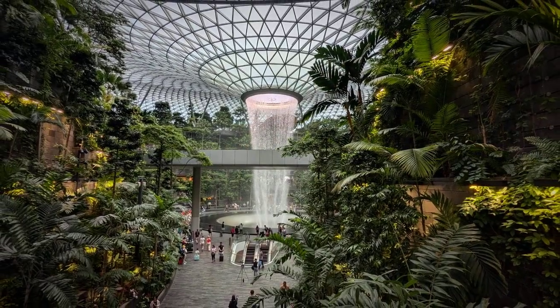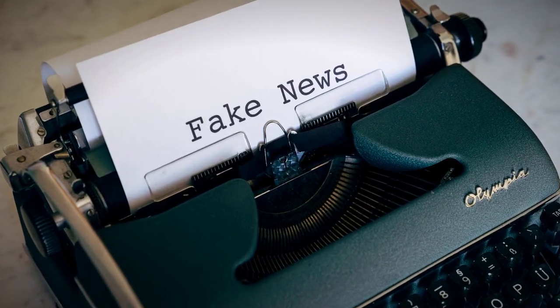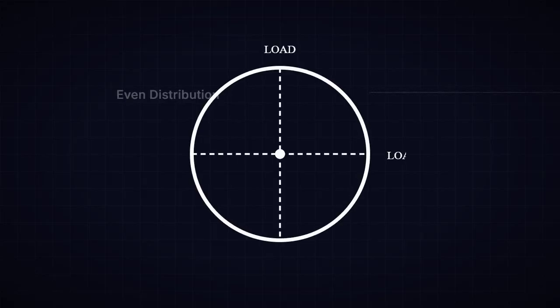They assume it is essentially a very large dome and that a dome is one of the most stable forms in architecture. They are wrong. And the actual problem is more specific than it looks. A dome is stable because it is rotationally symmetrical. Loads distribute evenly in all directions around the center point.